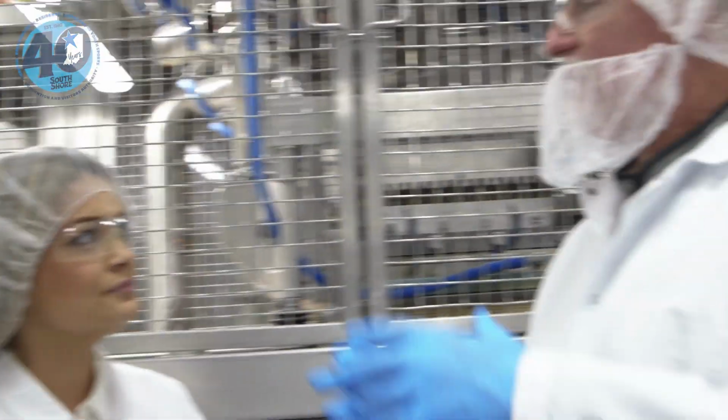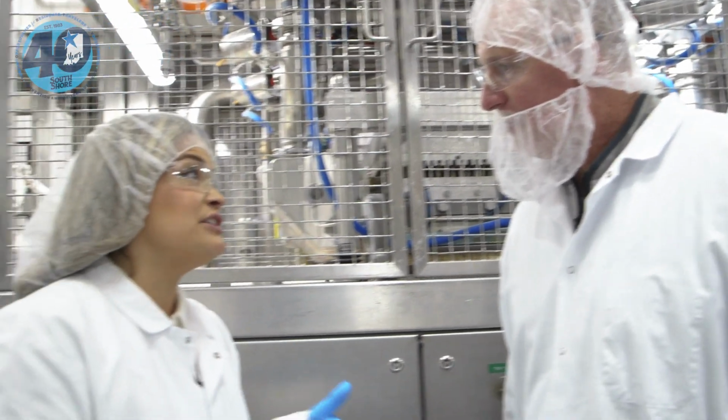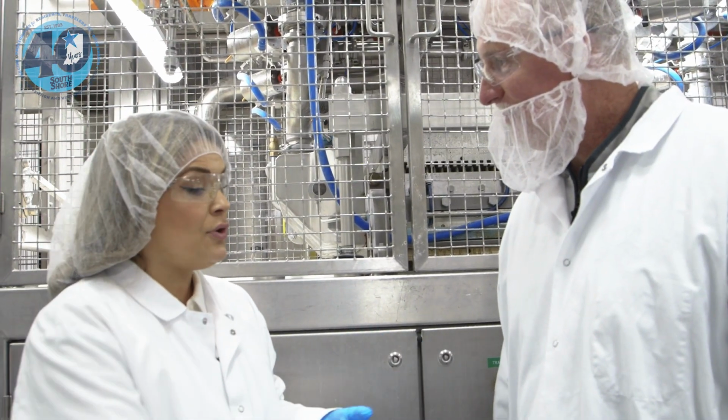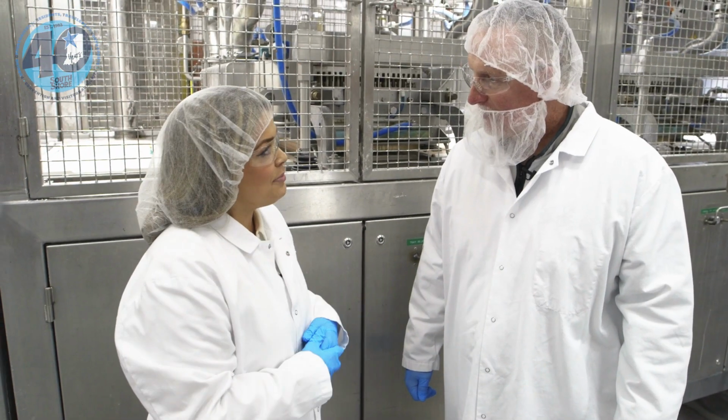So how many different shapes of gummies or types of gummy products do you have here? We have over 100 different shapes. Really? Yes. And truthfully, if I wanted to, we could take your hand and push it into cornstarch and make a gummy the shape of your hand. I don't think that would sell very well.